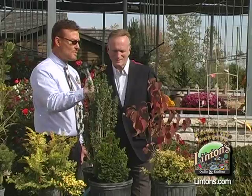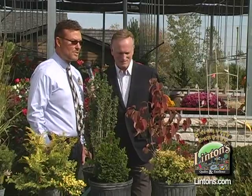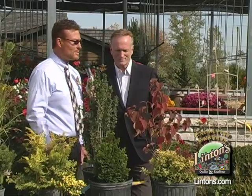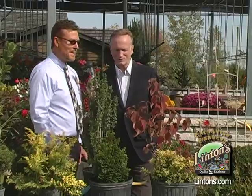Beautiful golden colored leaves all spring and summer. We're starting to see some nice fall coloration on that. And in addition to that, it blooms with the most beautiful clusters of pink flowers throughout the summertime. Very cool.